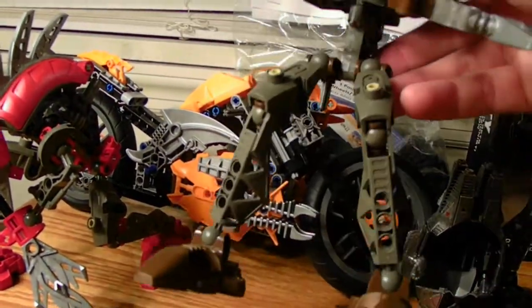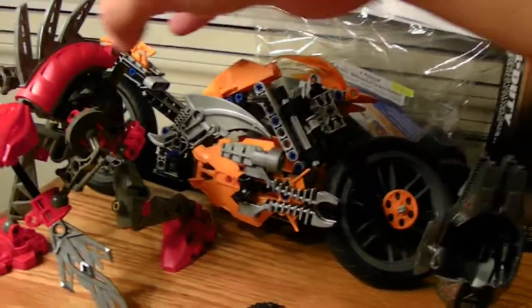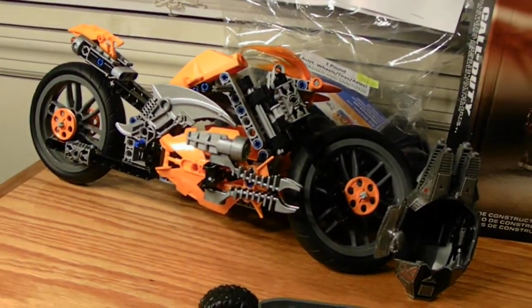So I really appreciate the older sets because they're built to last if you take care of them properly. Now if you physically bother them a lot, then they're going to break easier on you. But if you take care of them, they'll last forever.